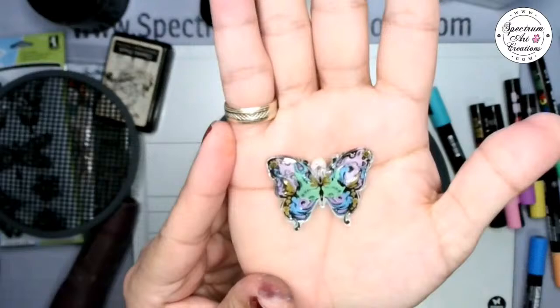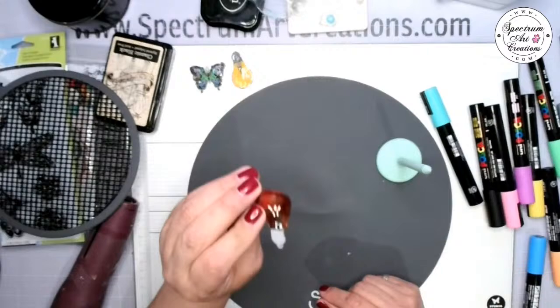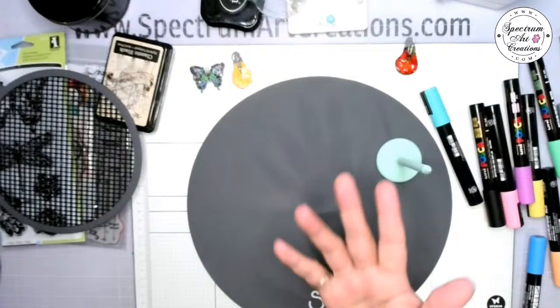All right, so we've got one good light bulb, one good butter, and a really deformed one. That was that first one. And again, it might be the alcohol ink. We'll have to try it again. I don't know. Nothing ventured, nothing gained.